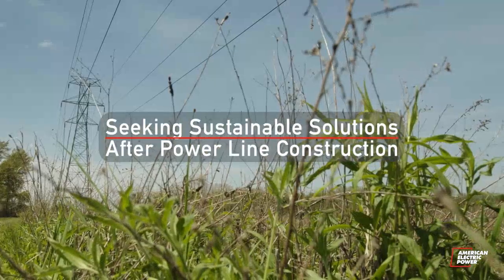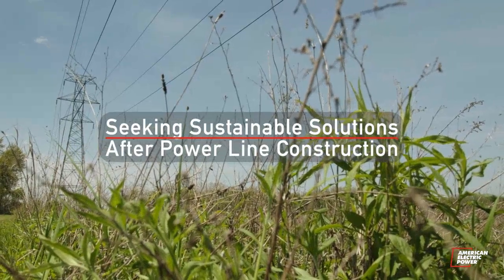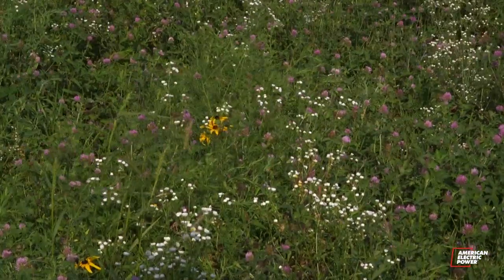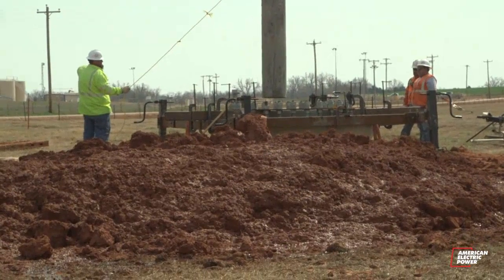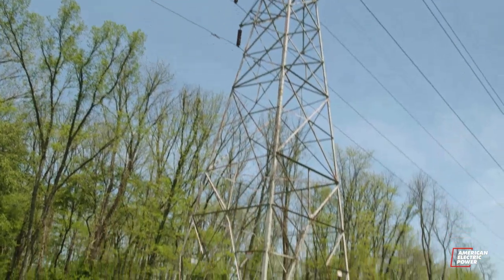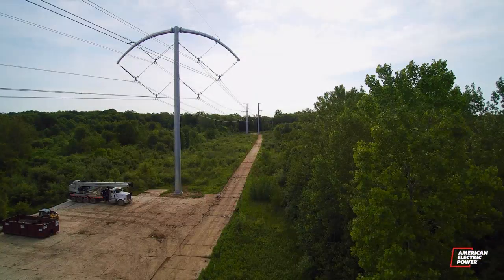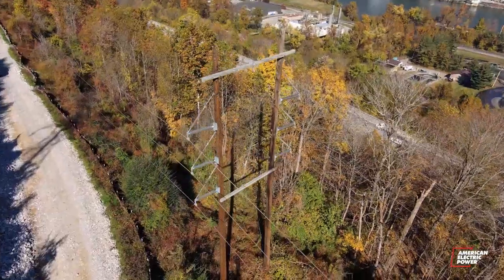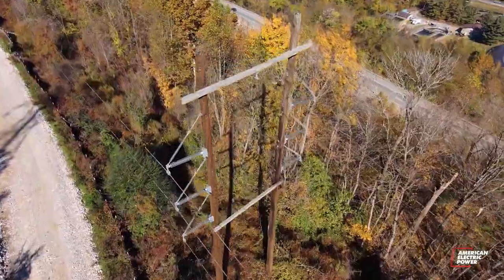American Electric Power, AEP, is increasingly replacing traditional grass seed mixes with native plant seed mixes for land restoration after power line construction. Once established, the dense, deep roots of native plants inhibit the growth of invasive plants like trees from growing in transmission line right-of-ways. Invasive vegetation on power structures creates outage and safety risks.